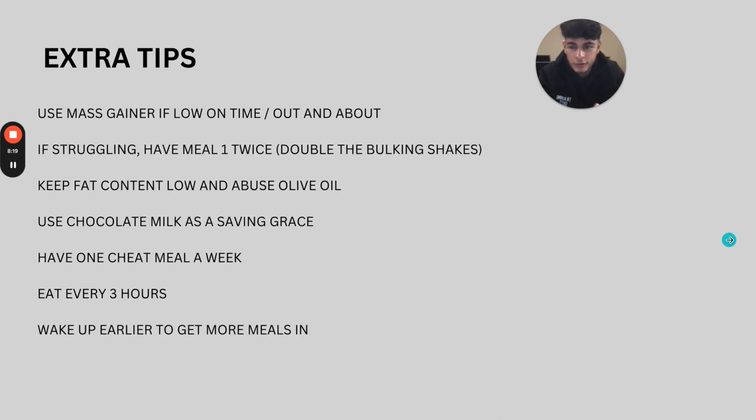Last thing I want to go through is some extra tips. If you're strapped for time, if you need a little bit of extra help, mass gainer, really, really good one. So say you're working all day, what I'd recommend is preparing a shake with a mass gainer. So put 2 scoops in, you've got 800 calories in there, and fill that with water. You can carry the shake with you everywhere. Really, really easy way. You can use that as a meal replacement.